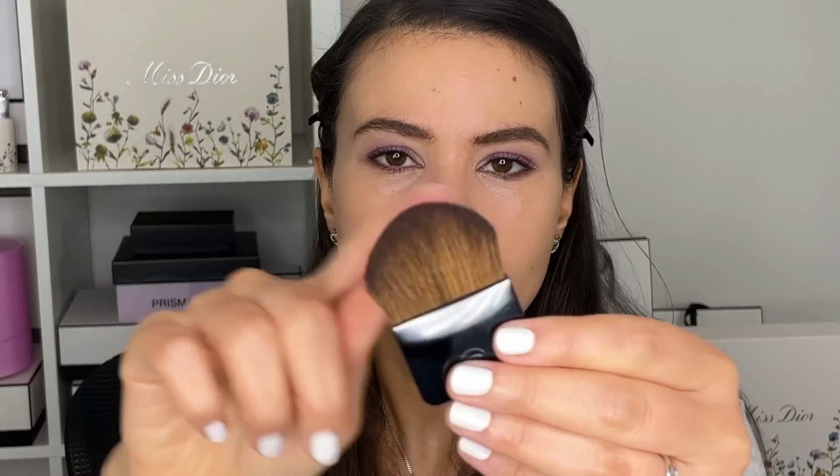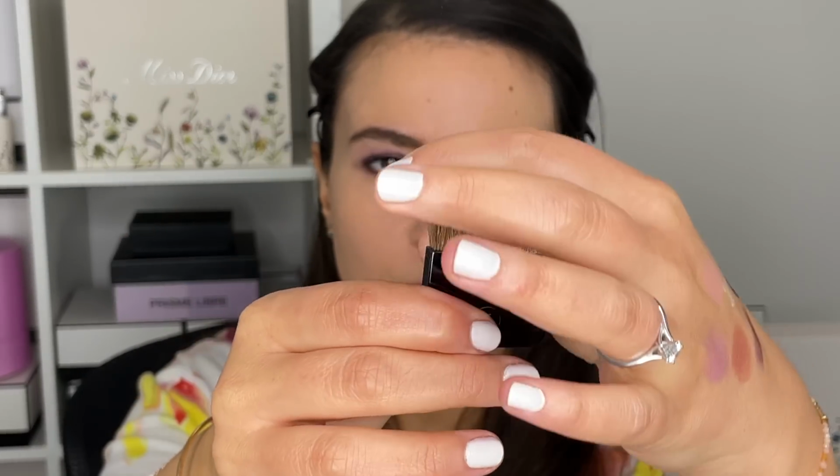Now let's move on to the blush. One thing I totally forgot to mention, I think I mentioned it in passing, is that the blush comes with a little brush here, which I have never used. It comes in the box when you buy the blush. I'm guessing it works, but I just never use it. I just use the regular size blush brush for some reason.